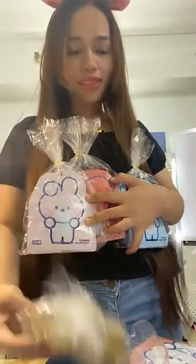And this is our last product. Facial mask. Complete character po. Si Koya, RJ, Suki, Mang, Chimmy, and Tata. Available po lahat ng characters. For only 83 pesos per sheet mask. So, kung meron po kayong dry skin, maganda pong gamitin to. This is good for moisturizing and soothing the skin.